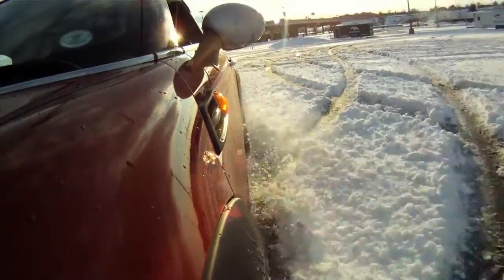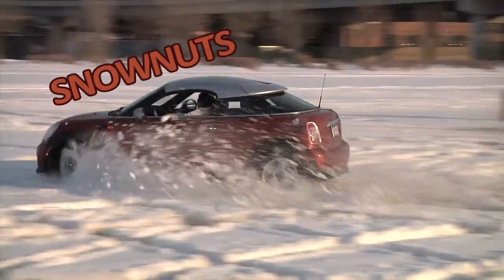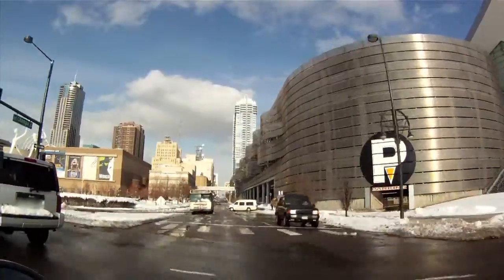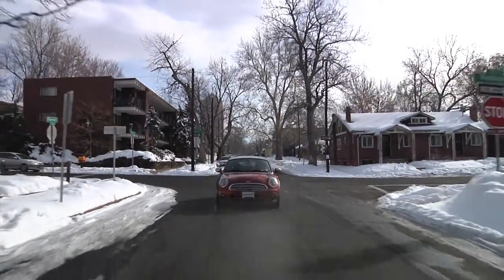You've heard of donuts in the parking lot? Well, this is Snow Nuts. This car is very well suited for somebody my size, and it's a lot of fun to drive.